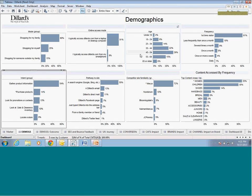Again, we give age demographics. This is critical because all sites are created and designed with a specific audience in mind. I'll give you an example. We had a client that believed their client base was 25 to 30-year-olds. And in actuality, it was 45 to 55-year-olds. They designed the site for the 25 to 30-year-olds, and they watched their metrics decline because they designed the site for the wrong demographic.